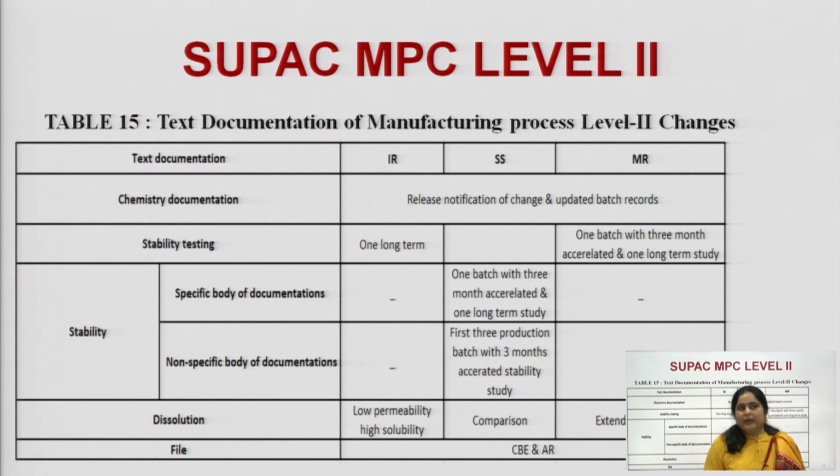Now, for stability of semi-solids, because stability testing is not required for semi-solids in the above row, coming to the lower row for stability studies for semi-solids: if a specific body of documentation is available, meaning specific information is available for the drug product, that is, if the drug product has been in the market for more than 3 years, or if we know the molecular entity of the API for more than 5 years, then that is included in the specific body of documentation.